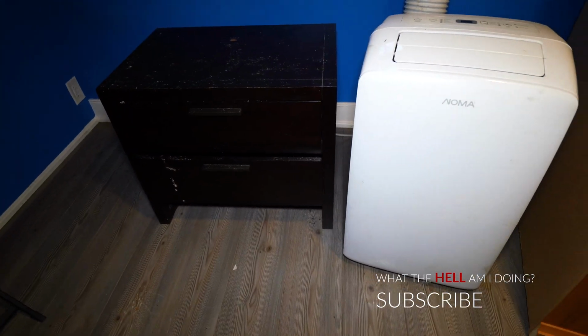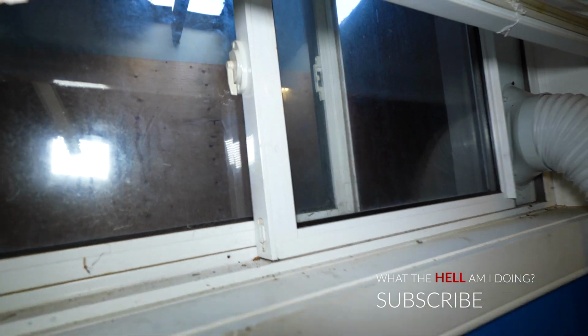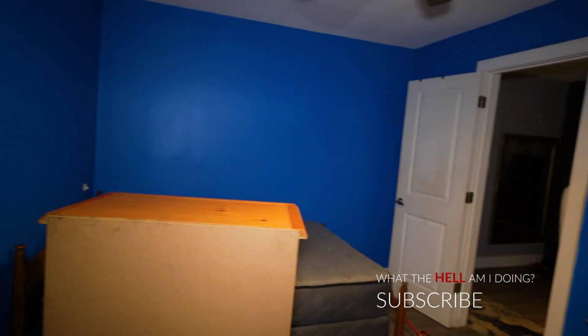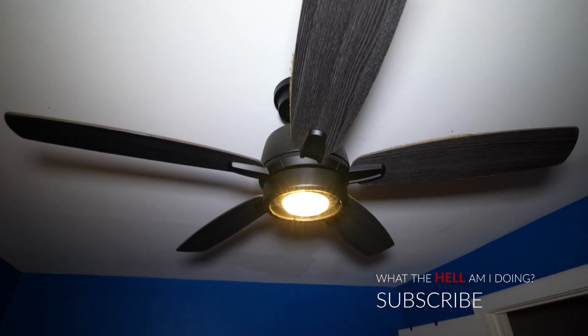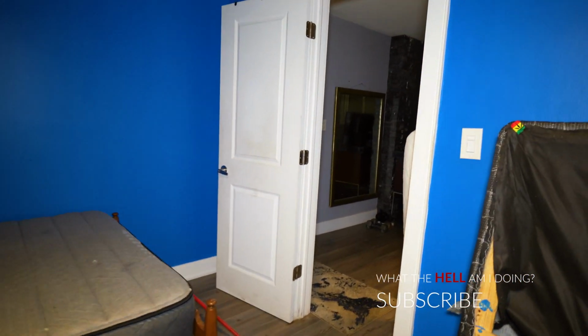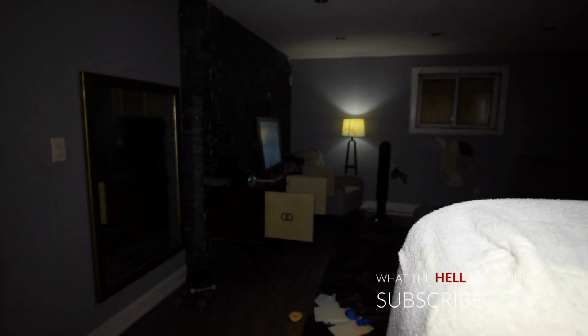And of course, here you got their air conditioning unit, their night table. And this, I believe, is the balcony. Yeah, that's the balcony that we were looking at from the kitchen there. So that's interesting. I guess that's your view of the balcony from two different angles. Of course, their ceiling fan's been left behind. Very interesting. This is the craziest part of the house, really, right here.